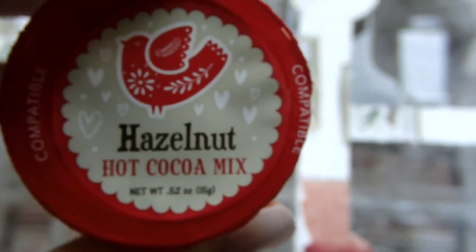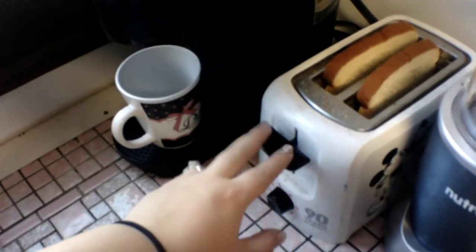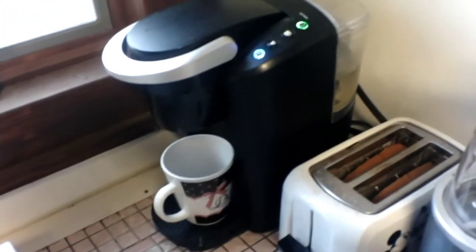For my hot chocolate, I chose the hazelnut flavor. And then for day 3 in our countdown for gingerbread, we have mango peach lime. Trying the jam first. It kind of tastes like peach and mango. You can't taste the lime, but the texture of it tastes like baby food. So that's a no for me.